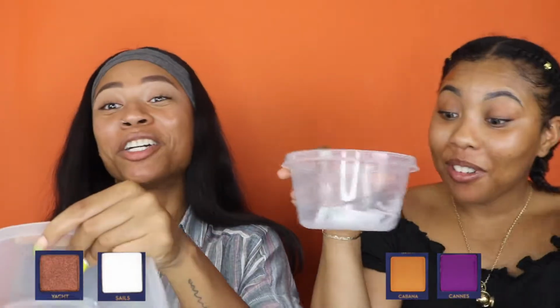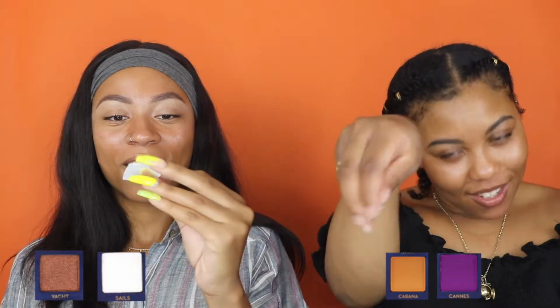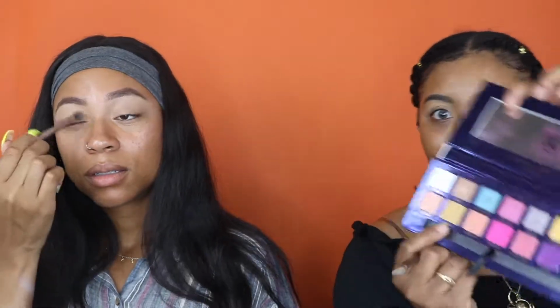Thirteen. Oh, maybe we should do four. Inner corner. We can add touches at the end. Okay, guys, please give me a good crease color. One and two. You better play those numbers. Yeah, I got one. Please. Twelve. One. Oh, what am I supposed to do with that? With Cabana first, which is this camel color here, I'm going to use that as my transition color because that's a good idea.